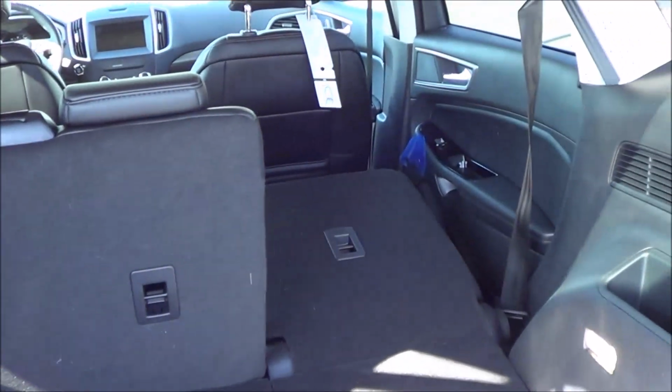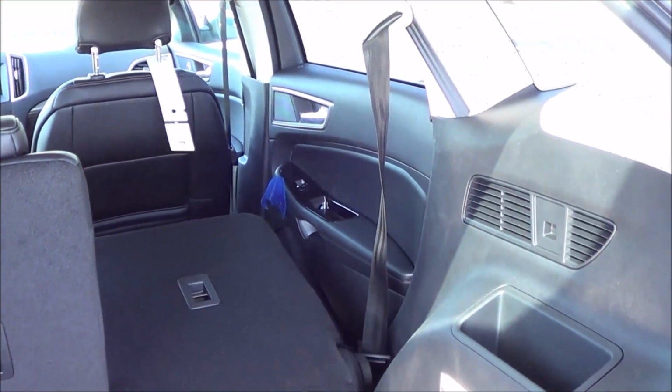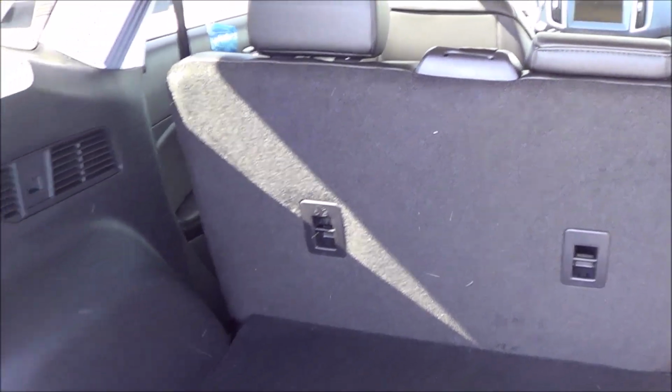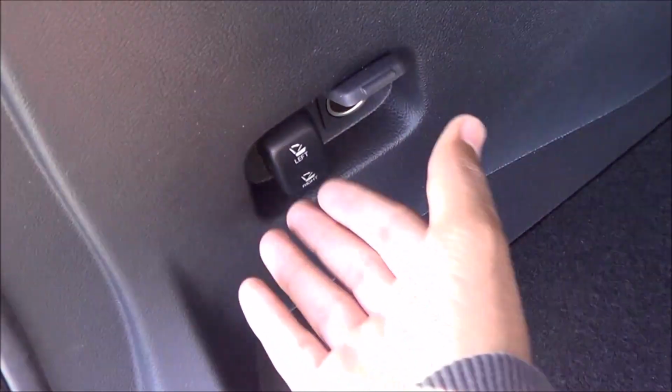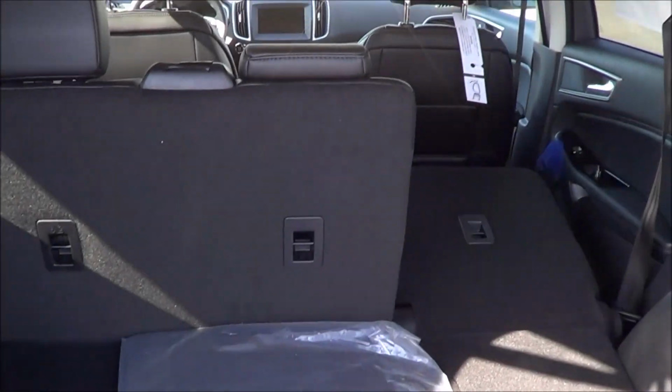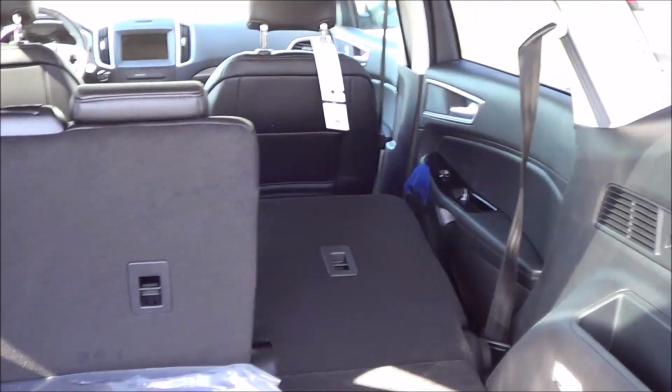Now as far as cargo capacity goes, it's certainly top of the class. The rear seats do fold down to maximize cargo space, of course. And then you can fold down the rear seats with just the push of a button. We also do have a 12 volt power outlet back here. Then there goes your spare tire. Overall, decent amount of cargo capacity.